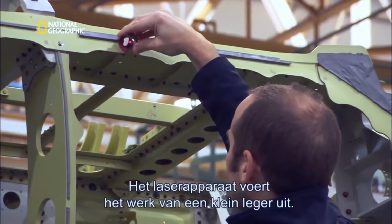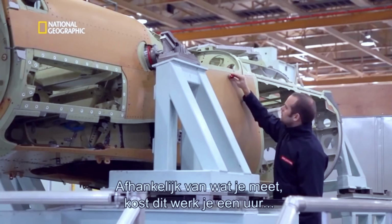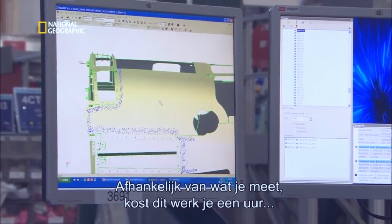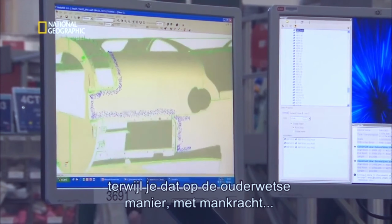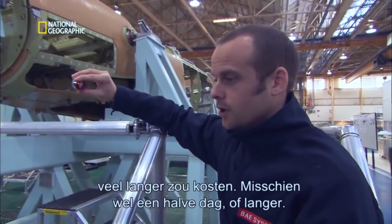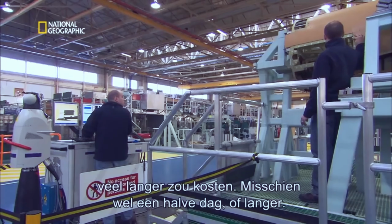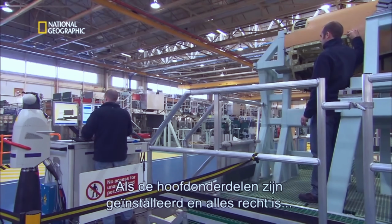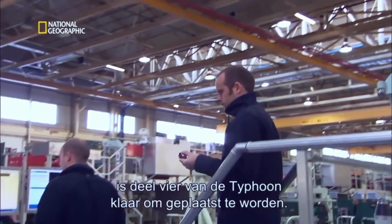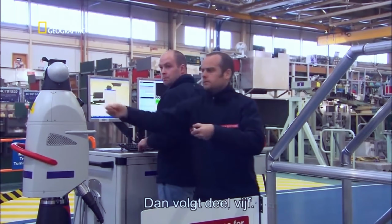The laser itself does the work of a small army. Depending on what you're measuring, this particular job takes about an hour probably to measure and about the same to analyse. Whereas if you're doing it the old-fashioned way, with the expenditure of the tooling and the actual manpower on it as well, you're talking a lot longer. Maybe not half a day, maybe longer. With its major parts installed and the sign-off from alignment, part four of the Typhoon is ready to add to the kit. Next, part five.